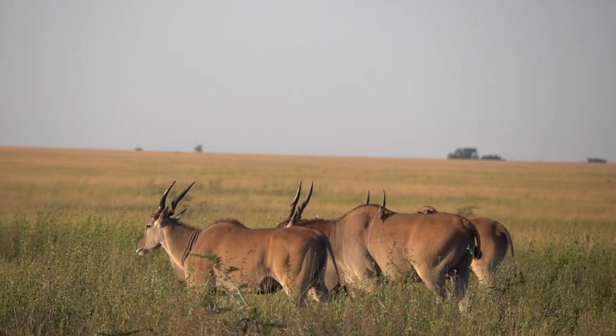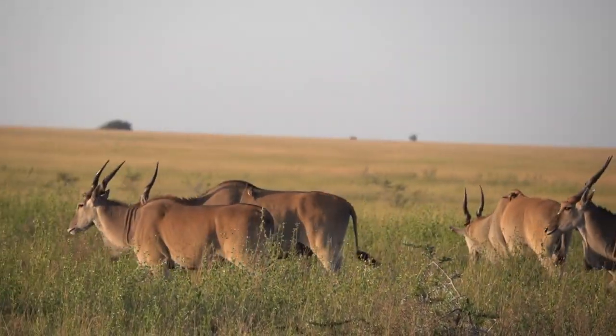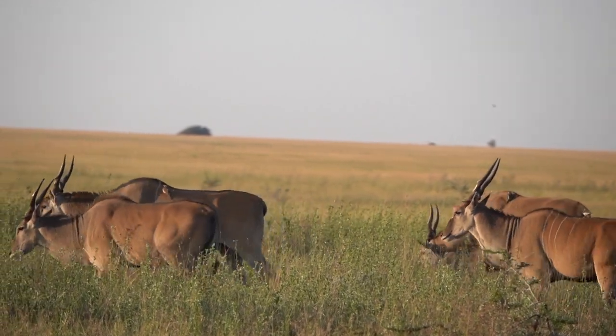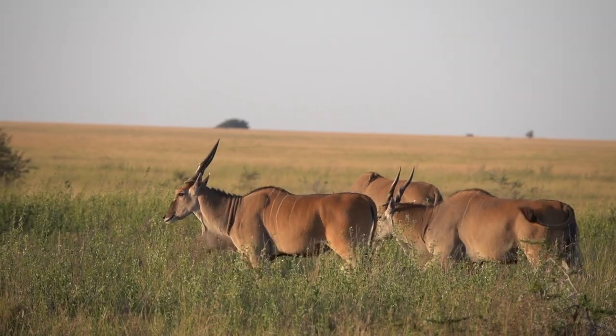It is estimated that there are about 36,000 elands living in Tanzania as of 2023. Note that some of these are hunted illegally for bushmeat.